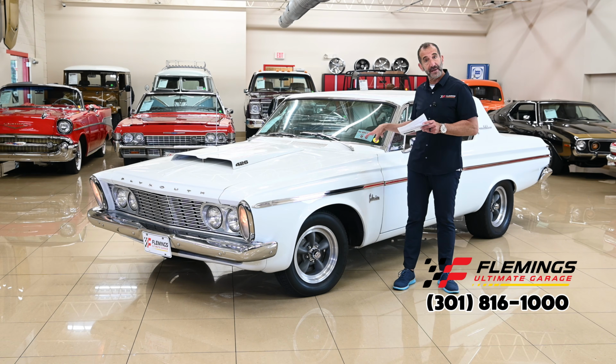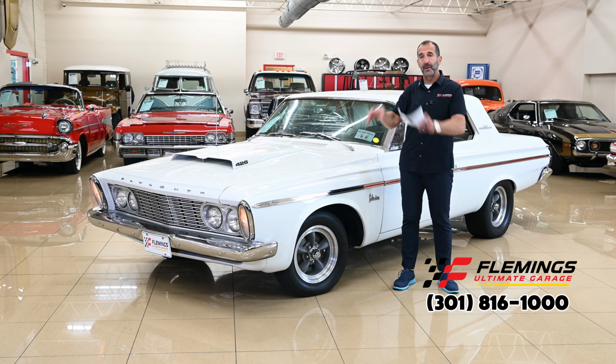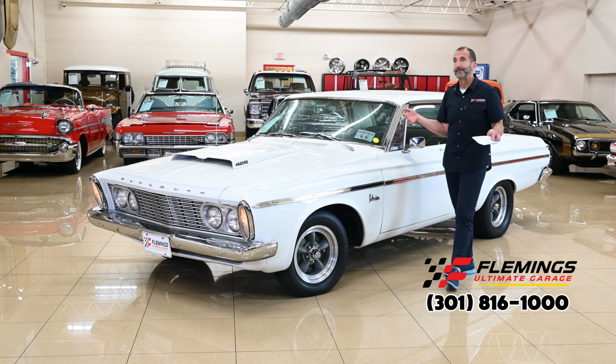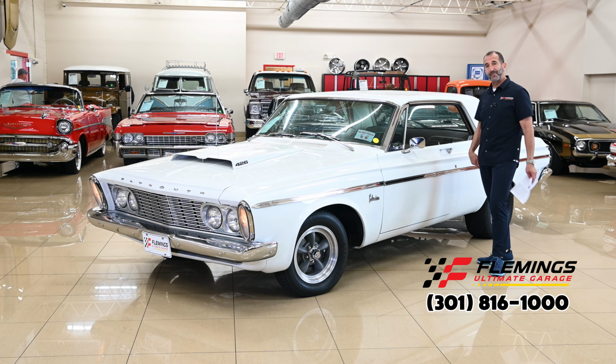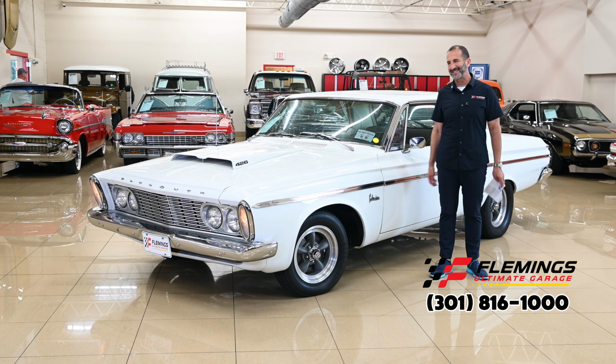This has exhaust cutouts on it too. If you decide to take it to the track, you just uncap the side exhaust and it dumps right out the side. You don't have to go through the mufflers and all that stuff. You're getting some extra power just because you need it, right? And then we have a beautiful restoration on a cool looking car that just sounds great, and it is a lot of fun. We need to find a way to get it in your garage.